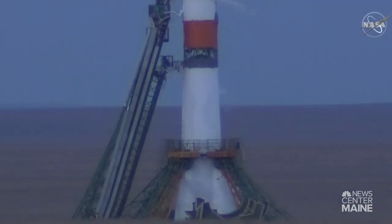Now, though, let's learn a little bit more about the Soyuz spacecraft itself, which measures in at 23.5 feet long, tipping the scales at 15,650 pounds.